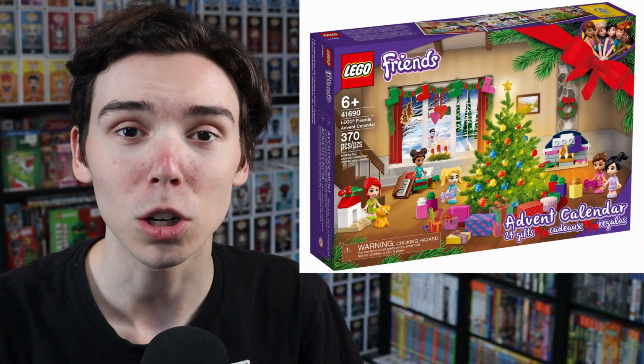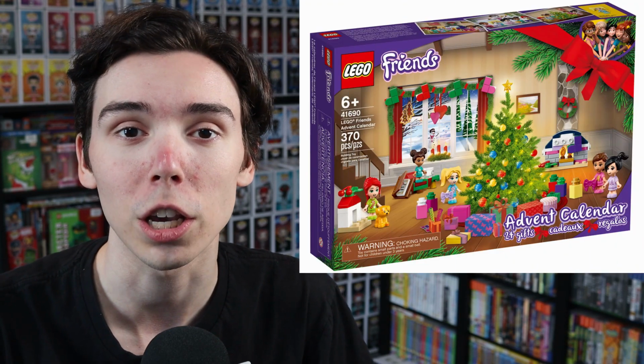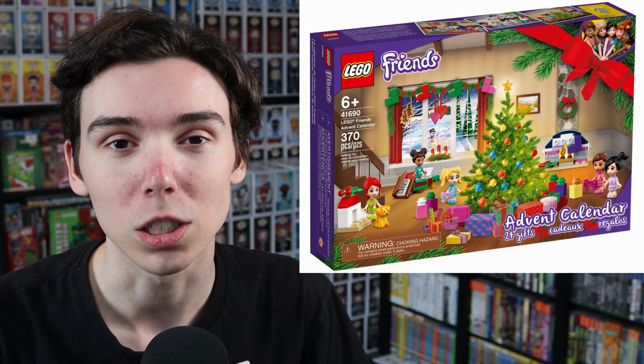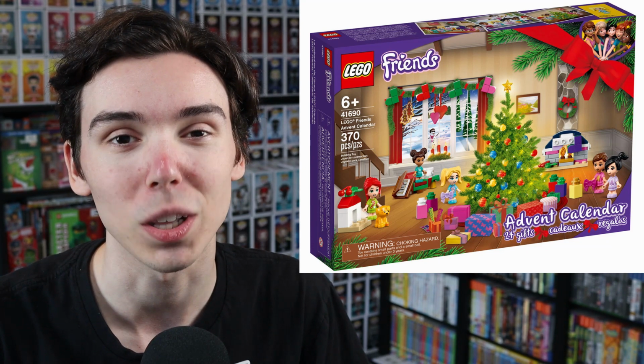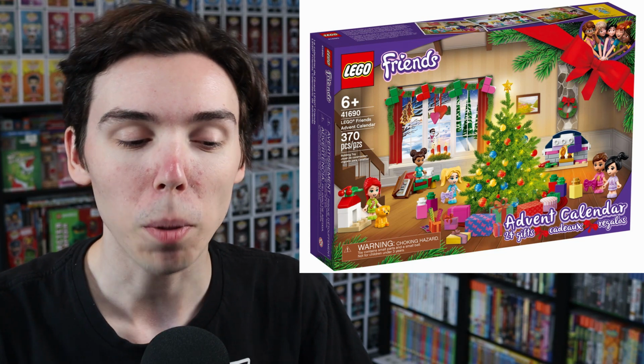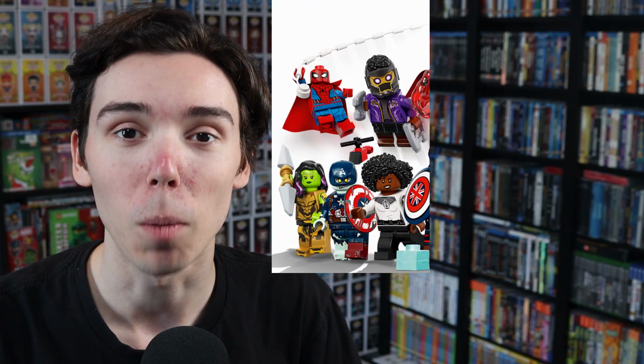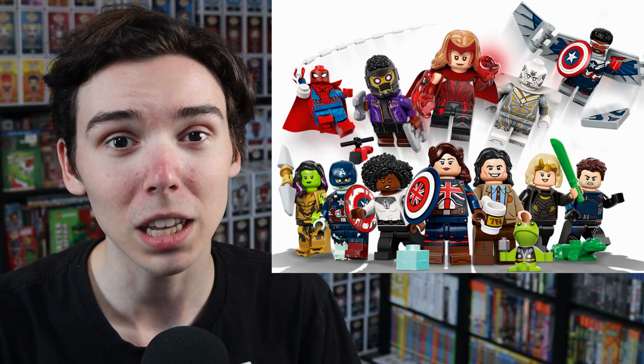And then the next set here is the Friends Advent Calendar, which is another good one. I'm just not a huge Friends fan for the theme, so it's not really something that's always on my radar. I picked up some of the sets when they've gone on clearance, but this one will probably end up being one that I do pass on. And then the next set here, and keep in mind I am going through these in set number order, so I'm not going to go over all the Advent Calendars at once because they're not all in the exact set number order.